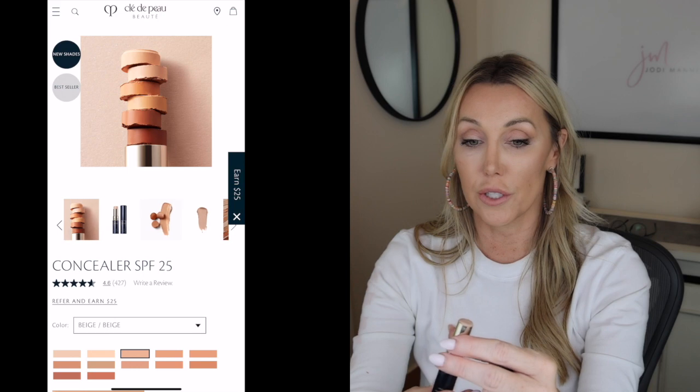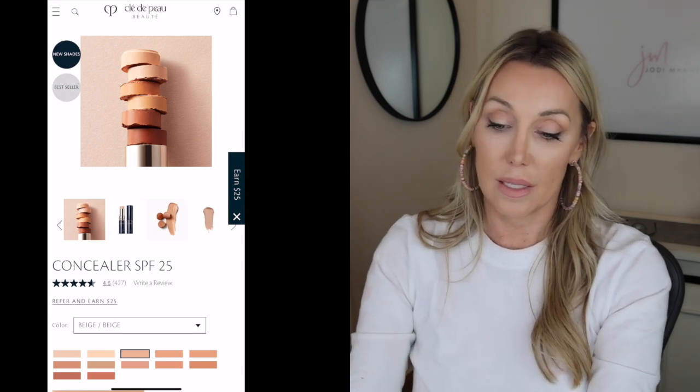Now let's talk a little bit on the really high-end side. And I don't know why I let the guy at the counter talk me into this, but it's a Clé de Peau. It comes in 12 shades, so it's one of the lowest shade ranges of any of them that I've showed you today. So it's 12 shades and $73. This is in ivory.